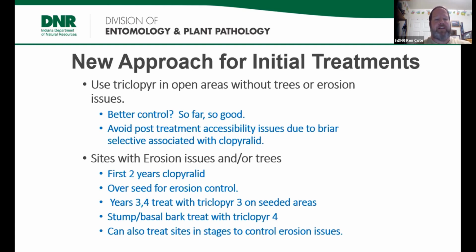So what we're doing in that case, if we have sites that have erosion issues and we're getting response from Clopyralid, we'll use that. If not, we will go in and we will overseed in the fall with a frost seeding and try to get grass growing under there, and then come back in and start treating with Triclopyr and keep reseeding and keep doing frost seedings, and eventually you can change the area from kudzu to grass. Now that works well on pasture areas or right-of-ways. That wouldn't be practical in a forest situation, but in some situations it is working for us.